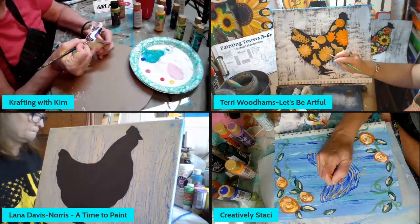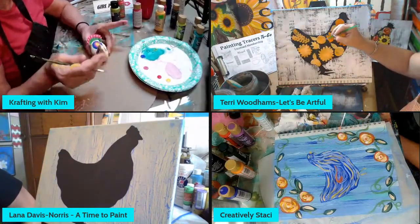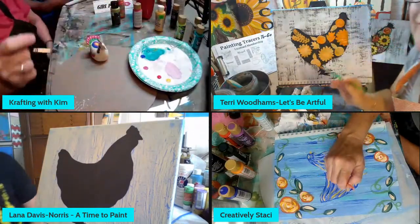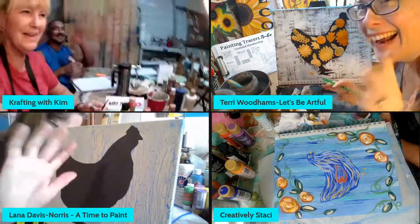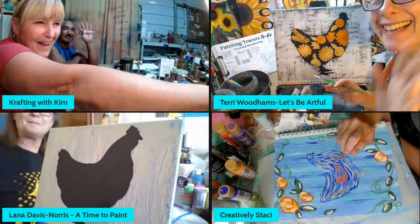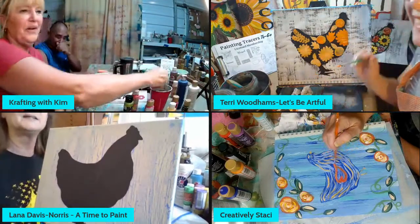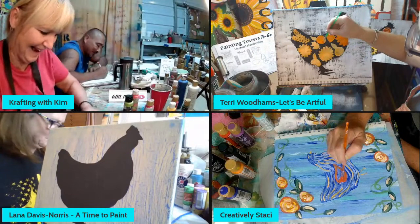I guess that's looking okay. I'm trying to do a lot of stuff here. So we have four ladies you can see on the screen here. They're all looking down at their paintings now, but there's me, there's Terry, there's Lena over there, and then Stacy down below working on hers. They all said hi. It's Lena, not Lana.